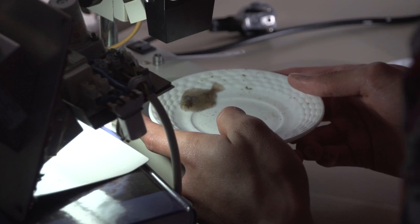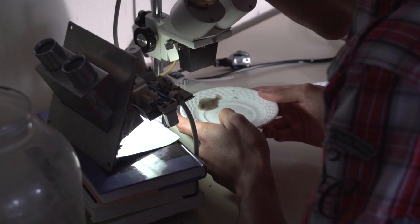Often this work is done voluntarily and in the evening. Much time is devoted to identifying the different species.